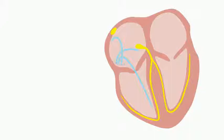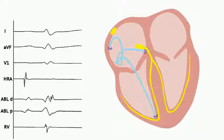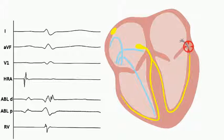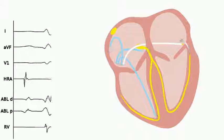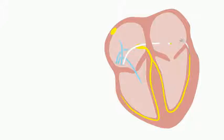The catheters will stimulate the heart and record the signals at each location. Using this data, the location of the abnormal pathway can be found. An ablation catheter can then be inserted in order to destroy the accessory pathway. Occasionally, a needle puncture across the septum may be required to insert the catheter into its position. The heart is stimulated again to ensure that the pathway is destroyed. Finally, the catheters are removed.